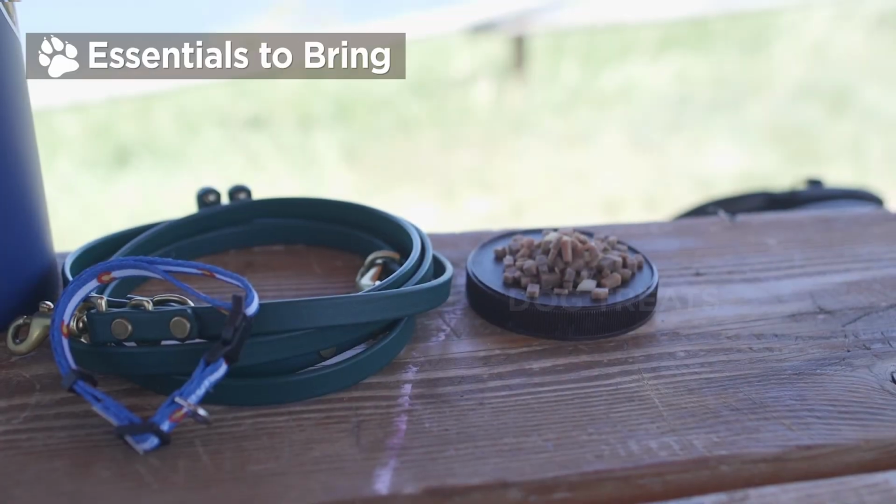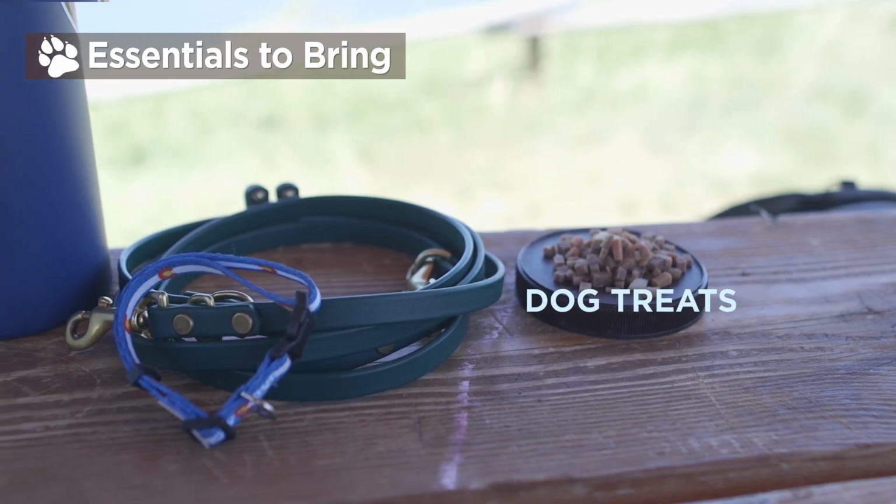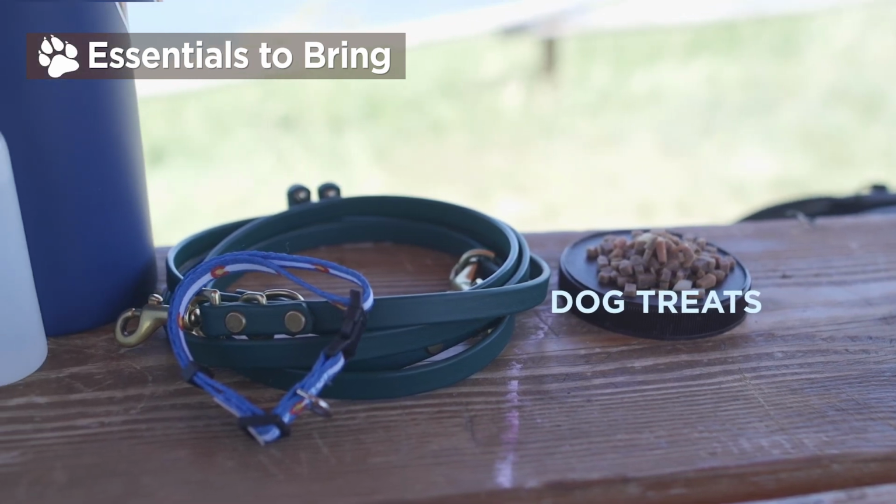Finally, the success of your visit to a Fort Collins natural area with your dog depends on bringing the right gear. Let's go through each item that you should bring along when you visit a natural area. First, pack some treats. Remember, your dog doesn't work for free, so having treats is a great way to reinforce their good behavior and strengthen your bond.